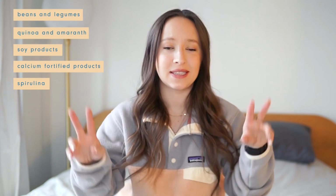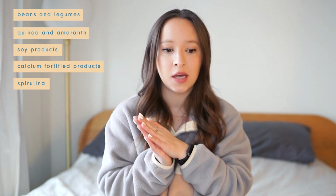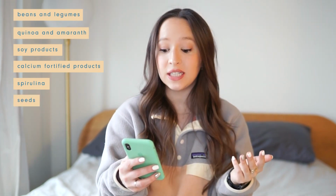Next up, spirulina. This is this blue-green algae that you've probably heard of as a superfood. It's packed with nutrients and minerals, and it actually is a high source of protein as well, so check out spirulina. Next up we have seeds, so hemp, flax, sunflower, and chia seeds.